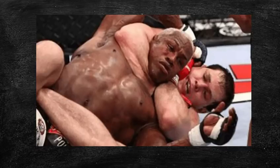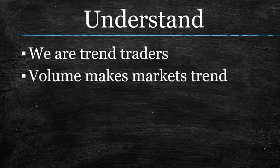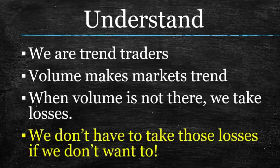I want to make this very clear for you traders. Let's go over it again. We are trend traders, and volume is what makes markets trend. When volume is not there, we take losses. You cannot ignore volume. Here's the punchline, though. We don't have to take those losses if we don't want to.